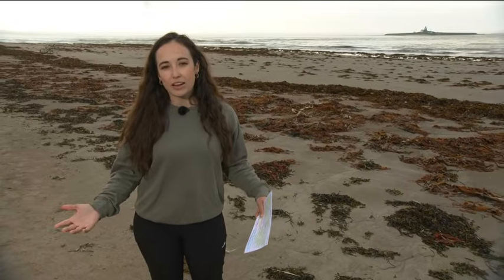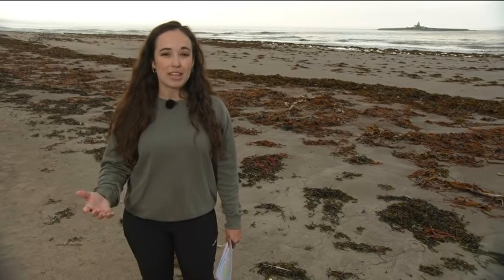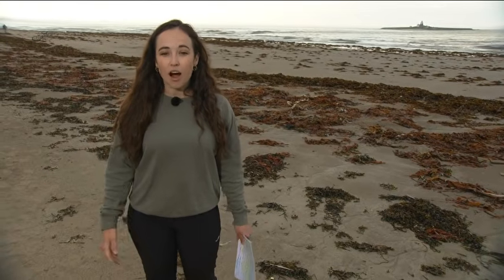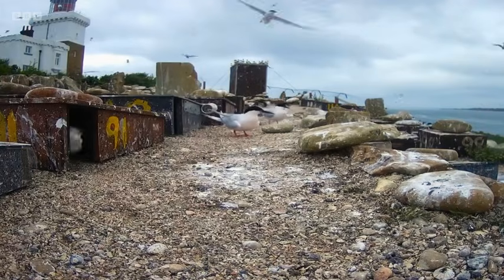So why are they declining? Well, it's a number of different reasons. So they were hunted, unfortunately, for their feathers. There was also, of course, climate change and lack of food availability, but also they got predated by gulls. And one technique that seemed to boost their numbers was actually putting down artificial nest boxes. And that's a technique that has been used by Coquet Island, and it's been working absolutely wonderfully.